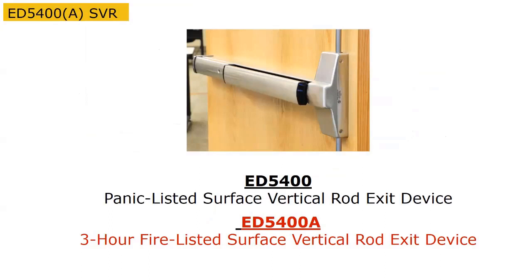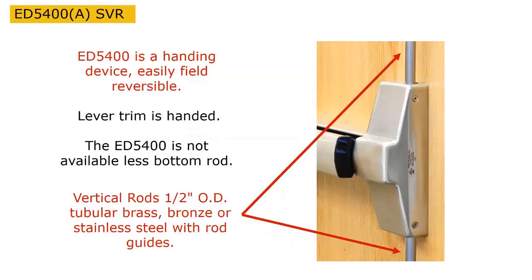ED5400. And if you wanted a 3-hour fire rating on that, that's going to be an ED5400A. And the A designates a 3-hour fire rating. One nice thing is that with this exit device, the exit device is handed, but it's easily field reversible.